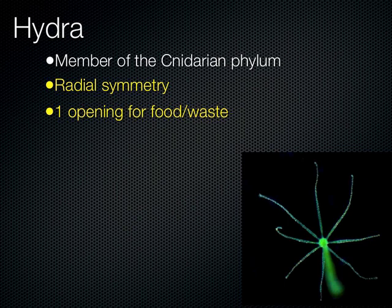As you know, they hunt for food using these stinging cells called nematocysts. These nematocysts basically inject a small amount of poison into their prey, immobilizing it, maybe eventually killing it, depending on the prey, and so they can grab it with their tentacles and put it into their body cavity. Once it's in there, that's where it's digested, and they can absorb the energy from it, and any waste products just leave that same body opening.